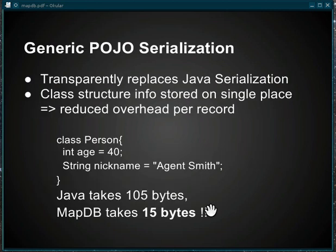Then we have a generic POJO serialization. The major difference from others is that it tries to mimic Java serialization. So you actually have to implement the java.io.Serializable marker interface to make your classes serializable. We are also implementing externalization and some other stuff you find in Java serialization. The major difference from Java serialization is that MapDB doesn't store the class structure with the record, but stores it in a separate, single centralized place in the data store. So if you insert, I don't know, 10,000 persons into the database, the class structure of the class Person is not stored 10,000 times, but only a single time.